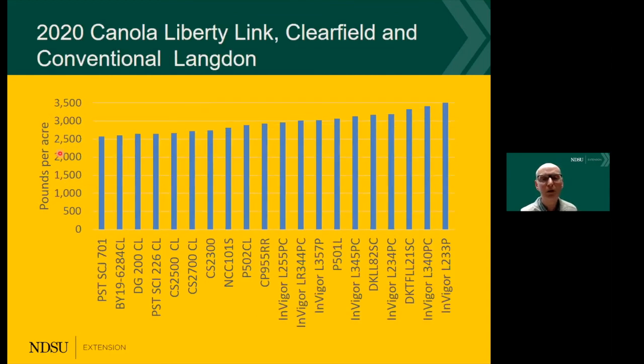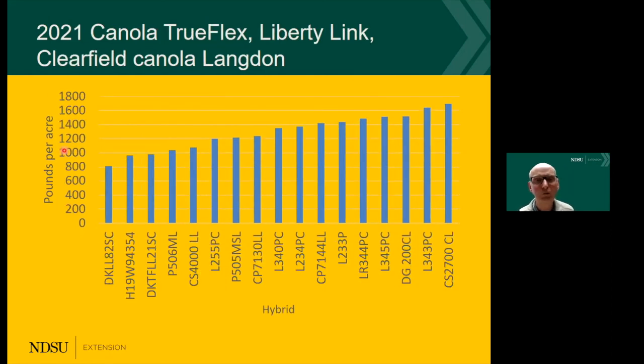Now, we don't have only the Roundup Ready, but we also have Liberty Link and Clearfield. And again, I'm looking here at the 2 dates, 2020 and 2021. And you can see the yields were quite high. So the take-home message for this part of the presentation is that variety selection will give you the highest genetics. We also then have to have the right weather conditions to actually achieve those yields.